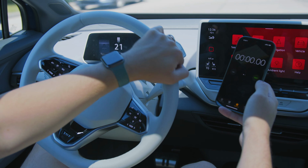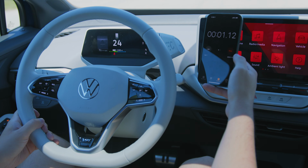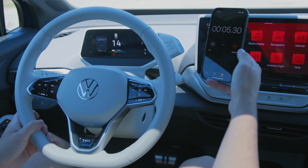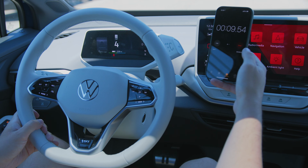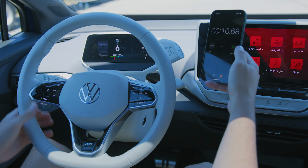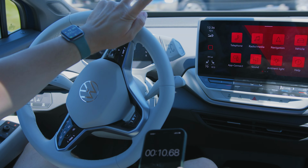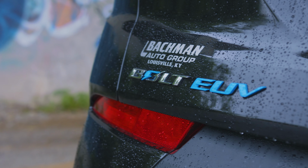All right, so once we get on this straightaway, all right, here we go. 23 miles per hour, 24 starting. Yeah, so about like 9 or 10 seconds. So I would say like a median would be like 8 to 9 seconds to come to a complete stop. You know, you're not completely frozen, but more or less. Let's switch over to the Bolt.